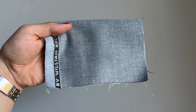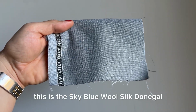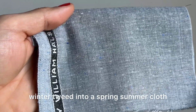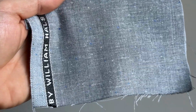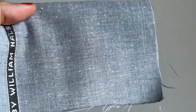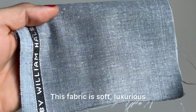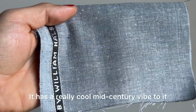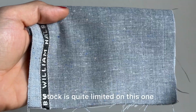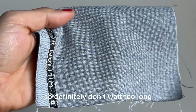By William Halstead, this is the Sky Blue Wool Silk Donegal. The idea is to bring the texture of a fall-winter tweed into a spring-summer cloth. On the sky blue base, you can see little flecks of ivory and peacock blue. This fabric is soft, luxurious, and very lightweight. And it has a really cool mid-century vibe to it. Stock is quite limited on this one, so definitely don't wait too long.